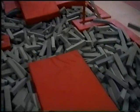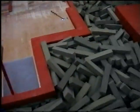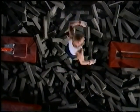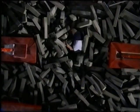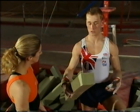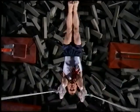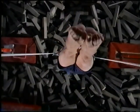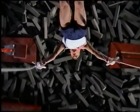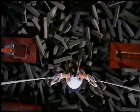All gymnasts start here. There's plenty of padding on the floor. It's one huge pit filled with thousands of pieces of foam, and they're so soft you can land whatever way and land safely. We spend a lot of time training on this, whether with mats or into the foam. The only time we'll ever go out there is just prior to a competition. It just takes the pressure off the actual landing, so it'll be a comfortable landing.